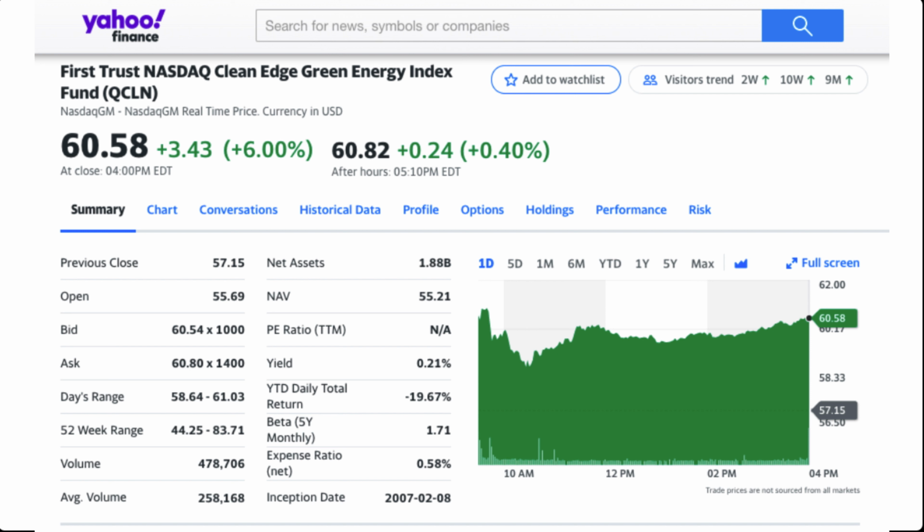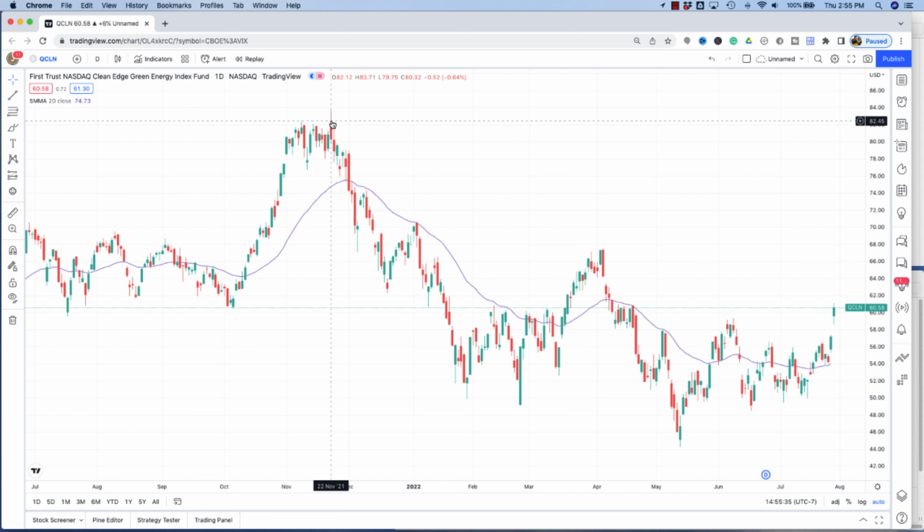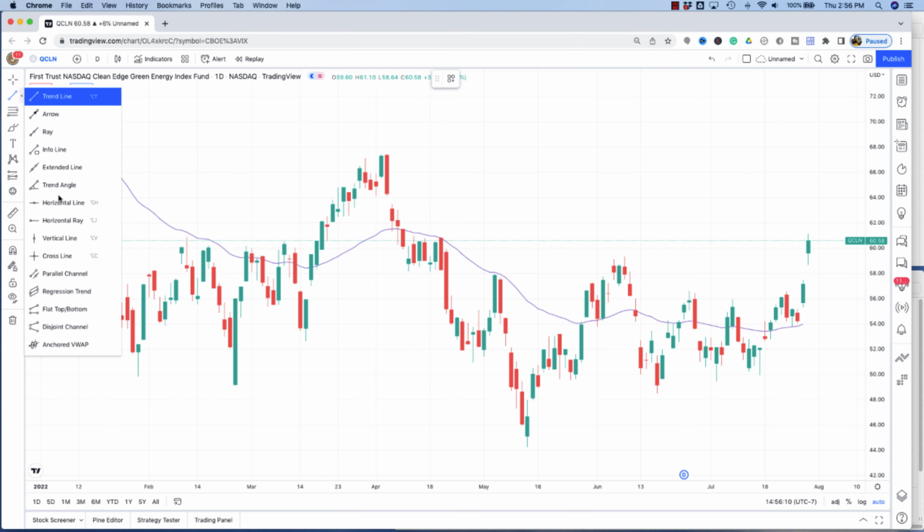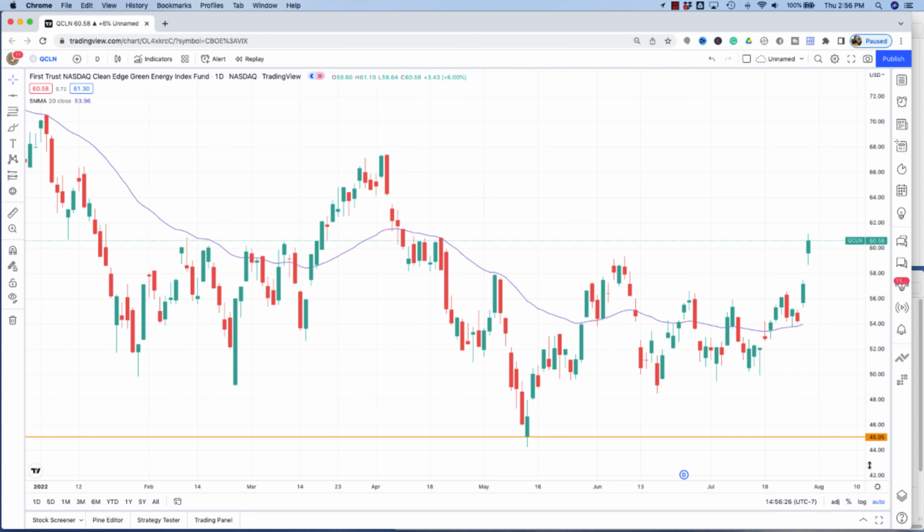When it reached a high of around $82.45 in the middle of November of 2021, and a low of around $45 during May 12th of 2022. And now if we zoom into the beginning of this year, to take a look at the year to date, let's draw some support and resistance lines. First, I see a support level right around $45 and a resistance level right around $70 per share.